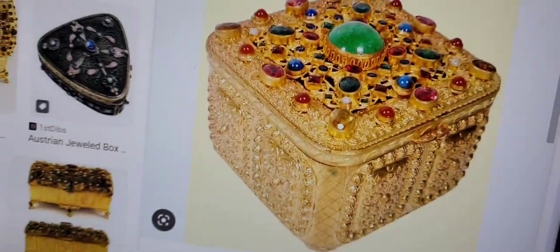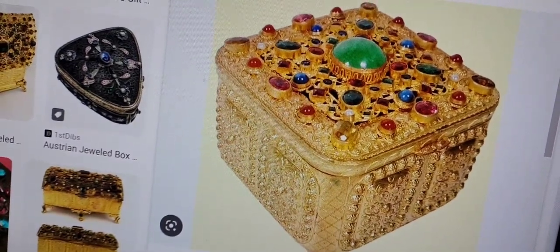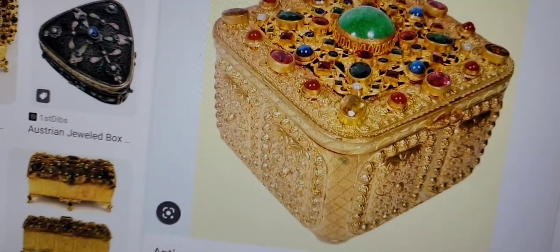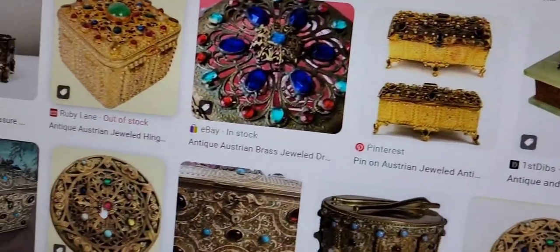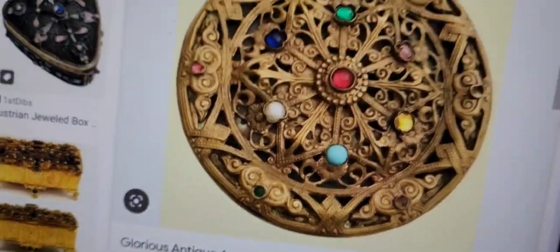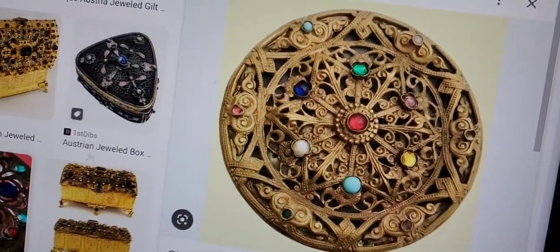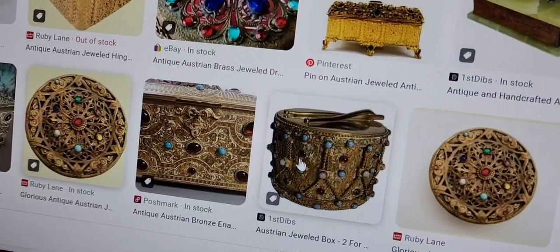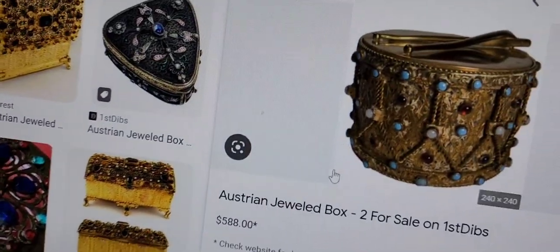$1,045. It sold. This tiny little hinge box sold for almost $1,050. Oh, okay. All right, now we're getting someplace. Here's another one. Ruby Lane, $195. Interesting. Okay, so we're learning something, aren't we, boys and girls? And we're learning that I got a hell of a deal. Here we go. First dibs.